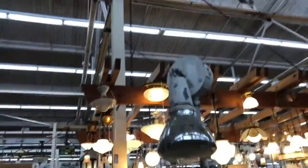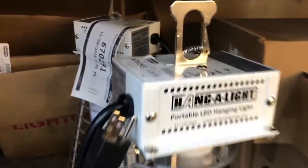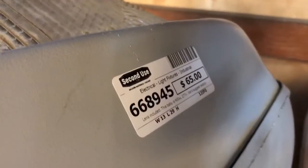That darkroom fixture there, that thing has been there forever. Here's some LED construction lights. Interesting, but this is a real interesting thing. It's a Cooper Lighting OVX. Pretty cool. I don't have one of these in my collection, but for $65, I don't feel like I need to add it to my collection right at this moment. But it is pretty cool, and it is brand new.